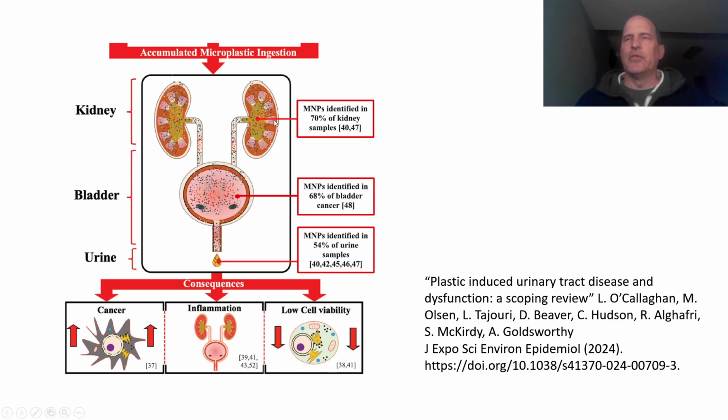This is kind of a capsule summary of their conclusions from their literature review. 70% of kidney samples have micro and nanoplastics. That's what MNP stands for. And you can see they even did us a favor and put a whole bunch of dots in these kidneys and all over, to illustrate where we're supposed to think there's microplastics. Almost the same percent in bladders, where these are tissues from cancerous bladders, and then 54% of urine samples.